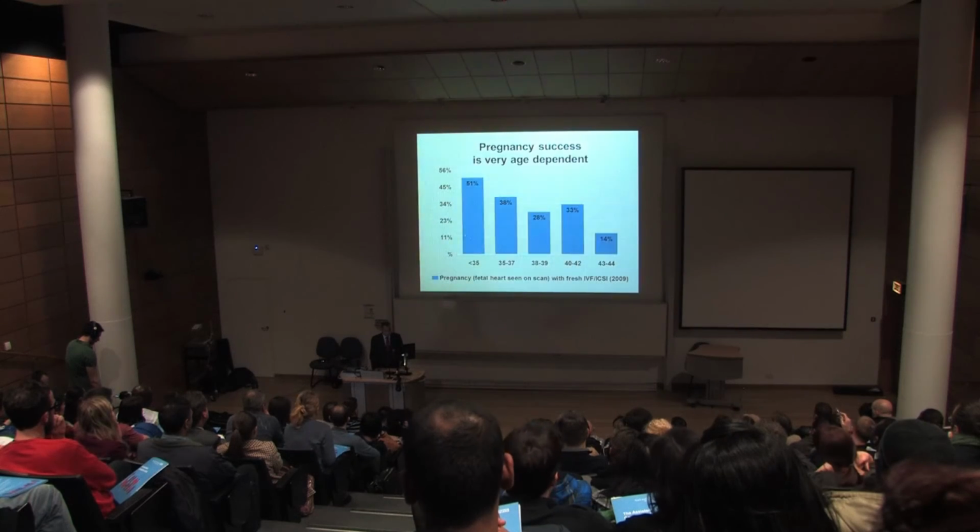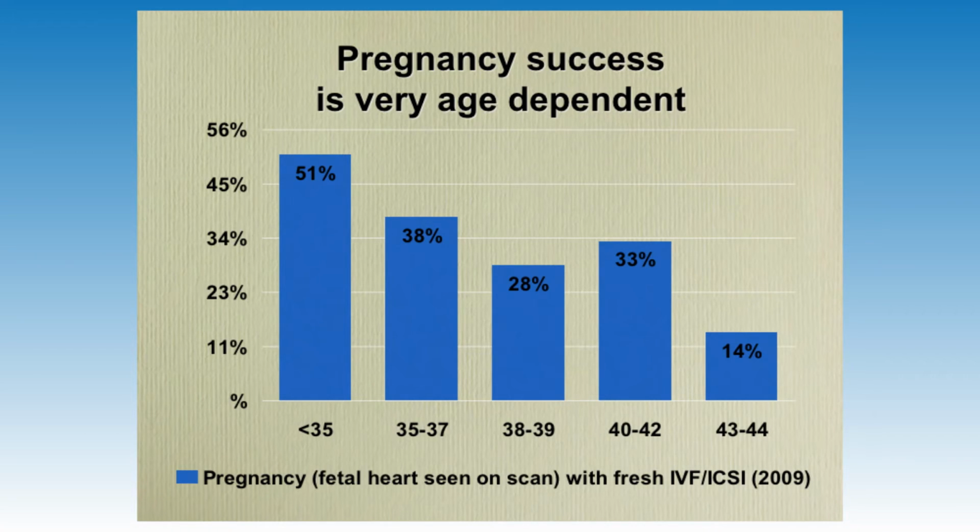This represents the success rate of the treatment, and as you can see, it's heavily dependent on female age, so it declines with advancing female age from approximately just above 50% if you're under the age of 35 to about 1 in 7, 1 in 8 if your age is between 43 and 44.